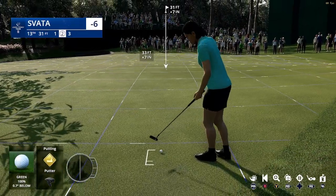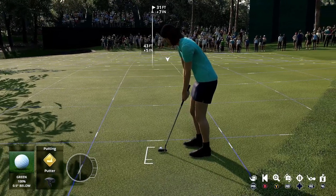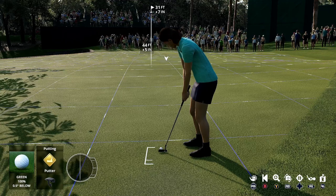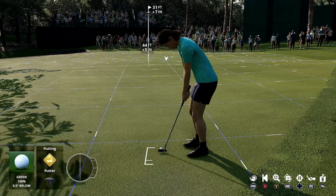Solid shot, and sometimes solid throughout the round will win the day. A birdie opportunity here at 13. And this really is all about visualization. You've got to see the line in your head, pick out a spot, maybe a foot, foot and a half in front of you, and aim for that.